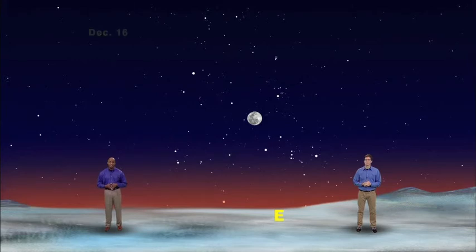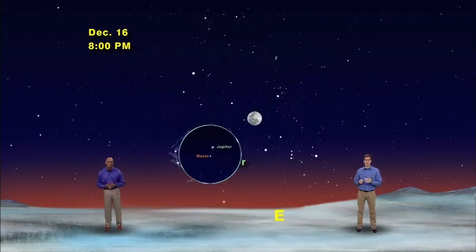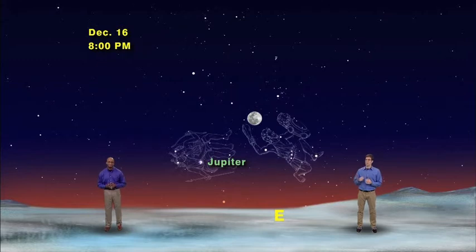We have our sky set to December 16th at 8 p.m. facing east. The full moon is about a third of the way up in the sky. Lower in the northeast, you'll find bright Jupiter. It'll be just above a fainter star called Wazat. That's part of the constellation Gemini. And for your reference, Orion is over there, just south of east. Over the next couple of nights, the moon will shift toward Jupiter.